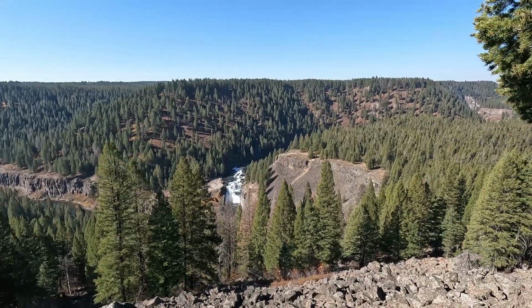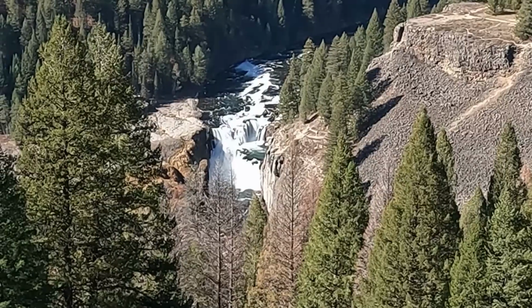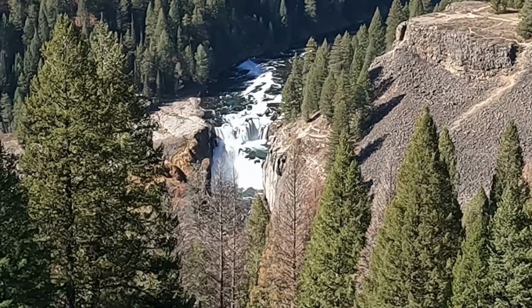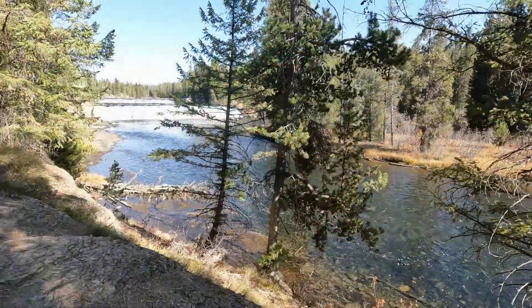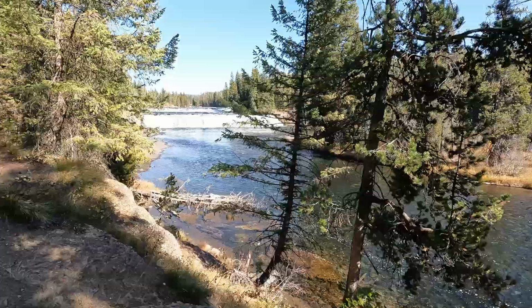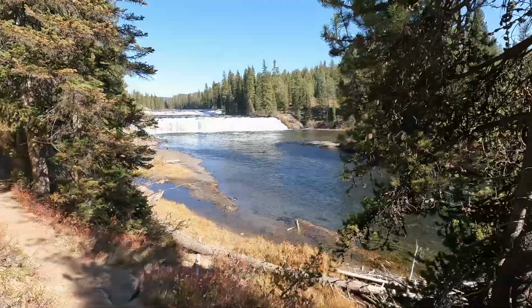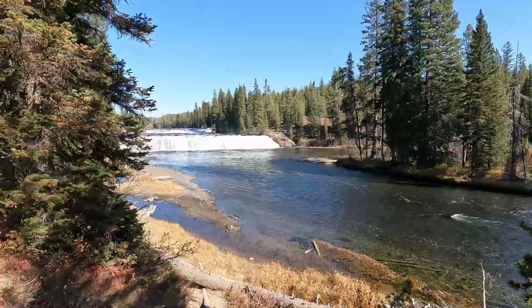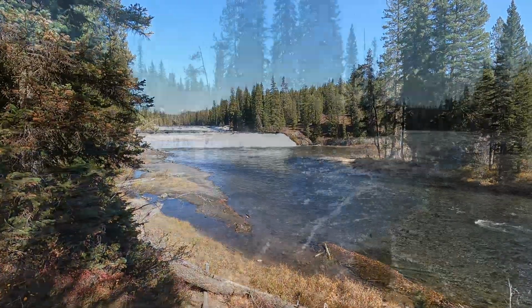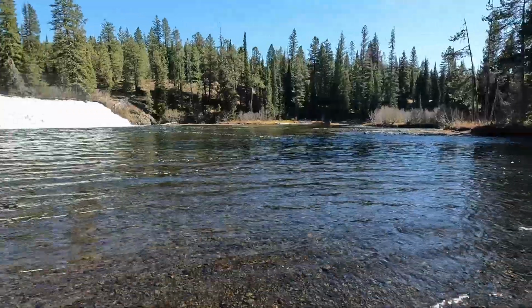At 65 feet, the lower falls may not be as tall, but it is every bit as picturesque. Another nearby falls is Cave Falls. Just outside of Idaho, tucked away in a quiet corner of Yellowstone, this relatively short 20-foot falls makes up for its stature in width, spilling over a ledge that is 250 feet wide.